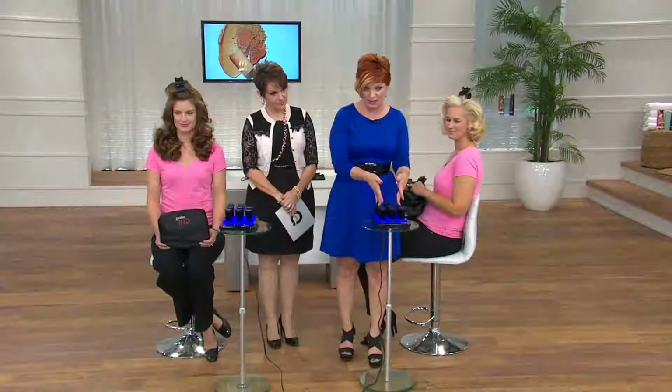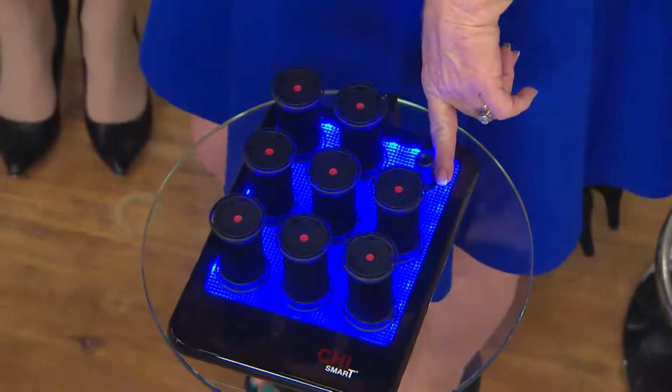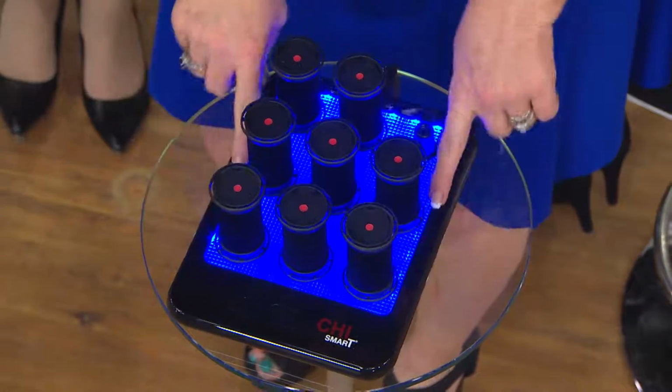You could leave it 5 minutes in your hair, up to 10 minutes, or 15, depending on the texture of your hair. What you have here is a platform base. Look, I can pick it up. It's cool to touch, so it's not hot. This is what makes it new technology. I love the blue light. It's chic. It's functional. Looks like you're at a cool bar in New York City.